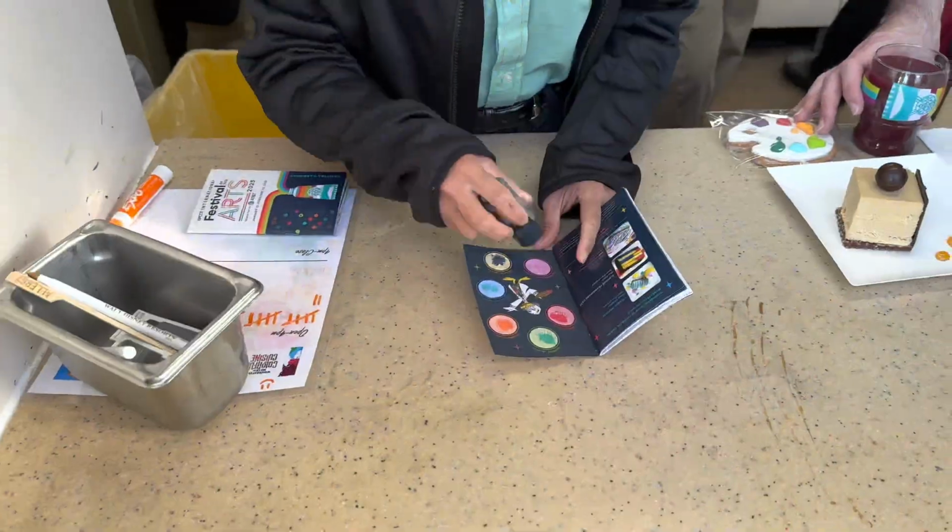We have finally finished the Wonderful Walk of Colorful Cuisine. We've gotten all of our stamps, and now we're going to go get our completer treat here at Deco Delight.